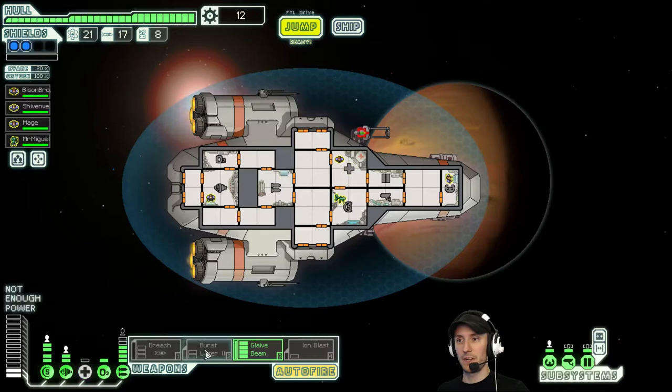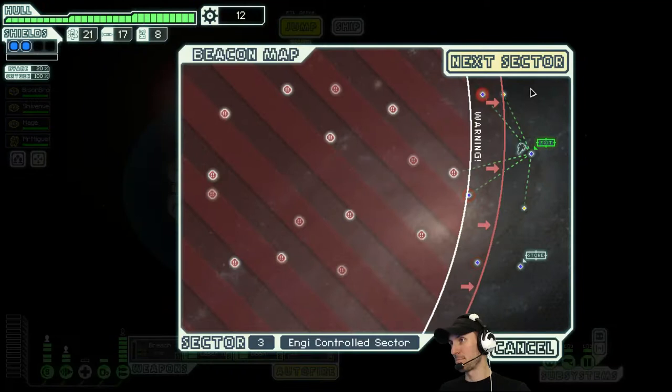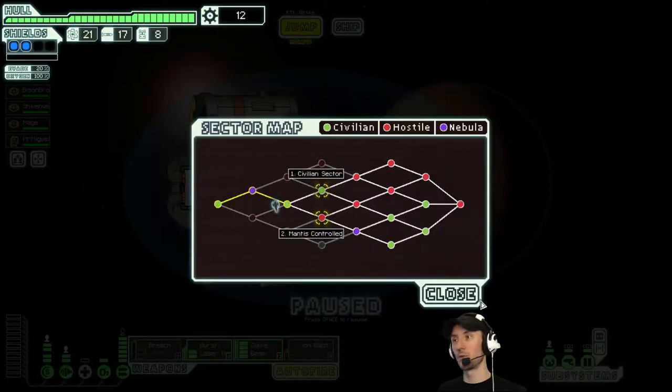Medbay can go offline. Oh, actually... The burst glaive. I really want to upgrade those engines and shields. Yeah, the weapons and the doors, we do need to do that. Preload weapons is nasty fun until you get to the boss. You're right. I want to get the weapon reloader as well. Let's keep going. Next sector, 21 fuel. I'm going to keep tanked up with that fuel.